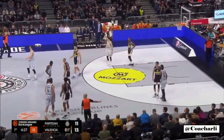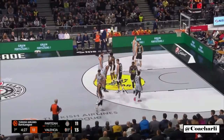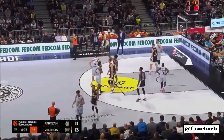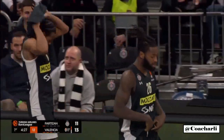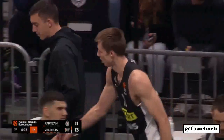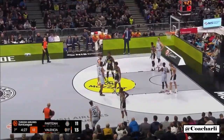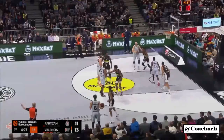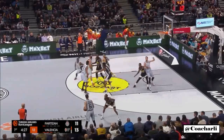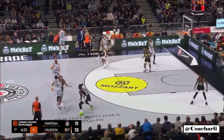Look at the defense of Madar. Jared Harper on for Valencia. In comes Lesor, in comes Punter. That is some firepower coming off the bench. Matthias Lesor, second best rebounder in the Euroleague this year with 7.6. I beg your pardon. Yeah, second best rebounder with 7.6 rebounds per game. He's the best offensive rebounder.